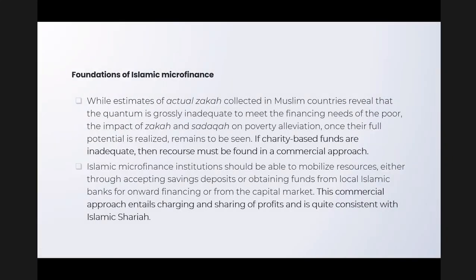While estimates of actual zakat collected in Muslim countries reveal that the quantum is grossly inadequate to meet the financing needs of the poor, the impact of zakat and sadaqah on poverty alleviation, once their full potential is realized, remains to be seen. If charity-based funds are inadequate, then recourse must be found in commercial approach. So there are two approaches of Islamic microfinance. One is charity-based approach, another is commercial approach.